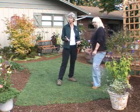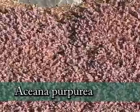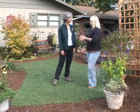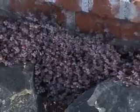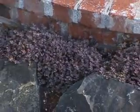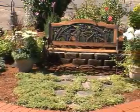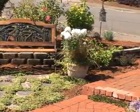There are other ones that you use too, like that purple one down there. That's the Acana purpurea, and we did that last time underneath the azaleas. What I wanted to show in this landscape is that in full sun it's bright red, and in the shade area it's almost a maroon color. All of these plants will change attributes given the different amount of light, water, and foot traffic. All of them change depending on what you're going to do with them.